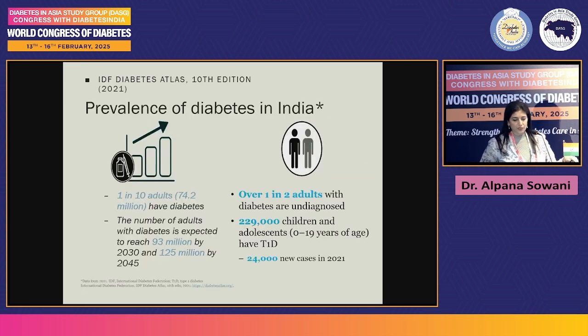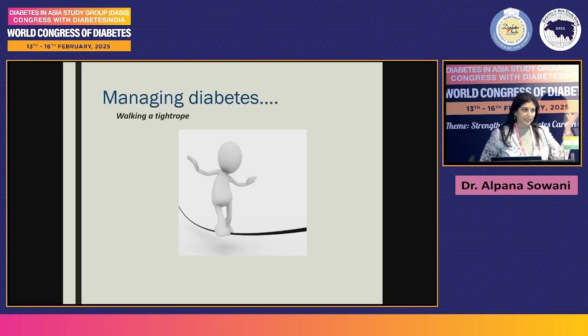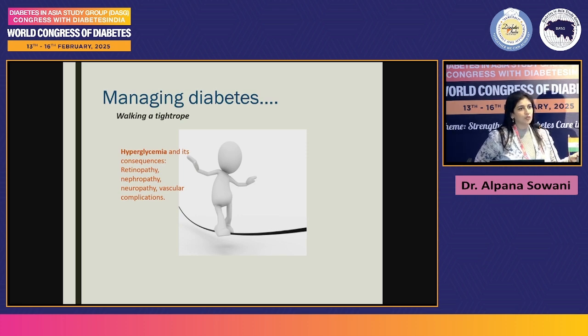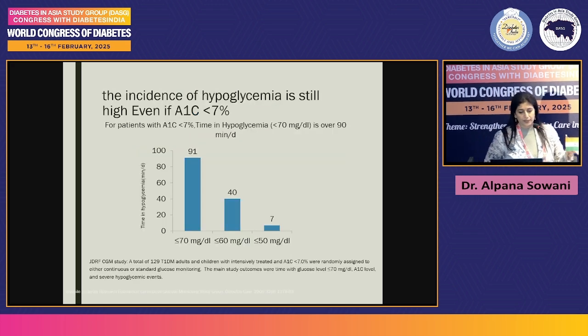We know that the prevalence of diabetes is astounding. Nearly 1 in 10 adults have diabetes, and we are expected to reach 125 million by 2045. We have become the diabetic capital of the world, and we're not very proud of that, but it is what it is. Managing diabetes is like walking a tightrope, where we are trying to manage between hyperglycemia and hypoglycemia. Hyperglycemia has its own woes in terms of retinopathy, nephropathy, neuropathy, etc. And hypoglycemia comes in with psychosocial, financial, morbidity, and mortality burdens as well.